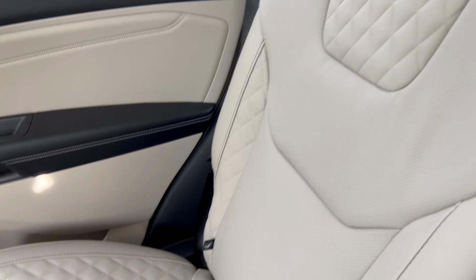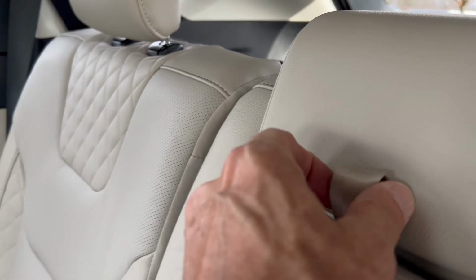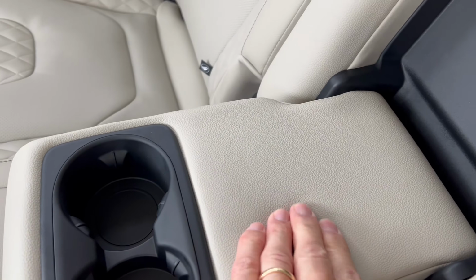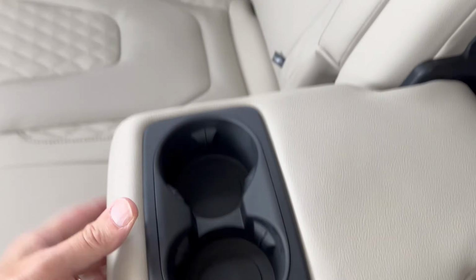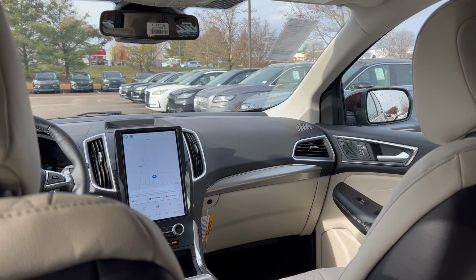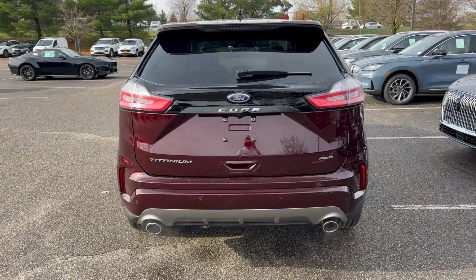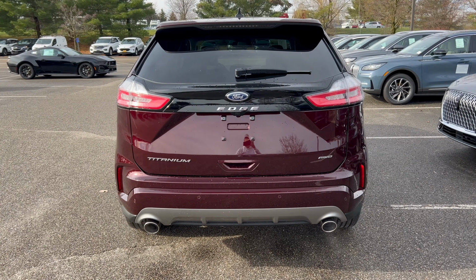Back seats, same ceramic color with the ActiveX, nice and soft. We still have the diamond pattern stitching in it as well. So it looks really, really good, nice and comfortable here in the back. And then armrest, semi-soft, 2 cup holders. So they got you covered here in the back row of this Edge Titanium, and it feels pretty darn good. It's quite comfortable.